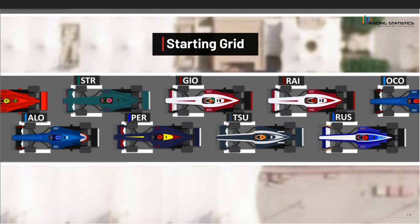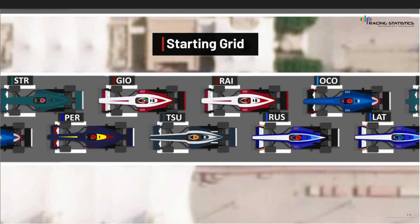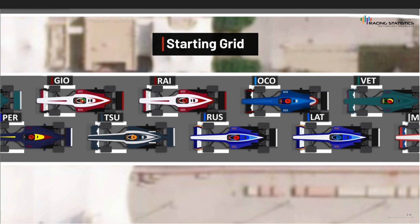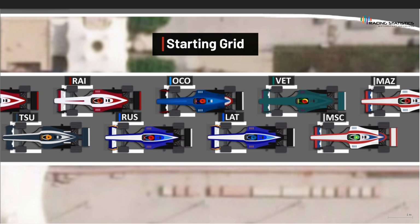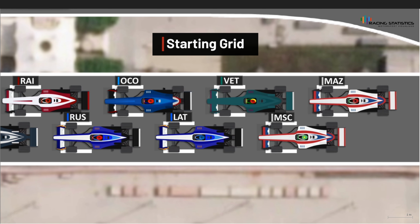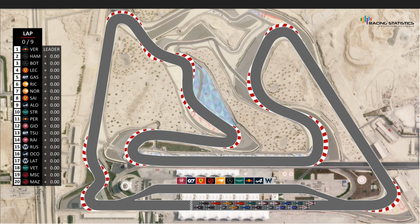Then comes Giovinazzi in the Alfa Romeo, a good qualifying from him, Yuki Tsunoda as well on his debut, ahead of Kimi Raikkonen and George Russell in the Williams, who is also ahead of Esteban Ocon, who was out in Q1, Nicholas Latifi, Sebastian Vettel, all the way down in P18. Then come the 2 Haas cars of Mick Schumacher and Nikita Mazepin. What can they do all the way at the back?